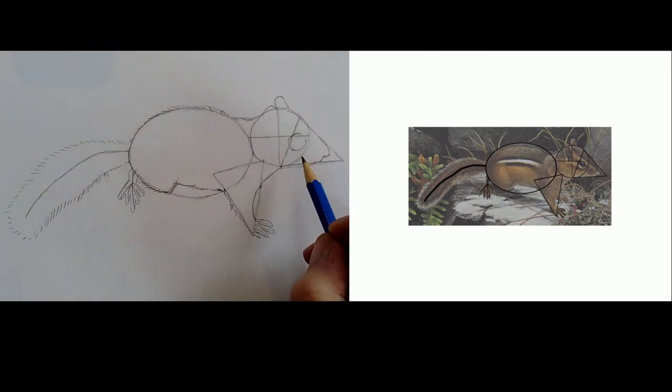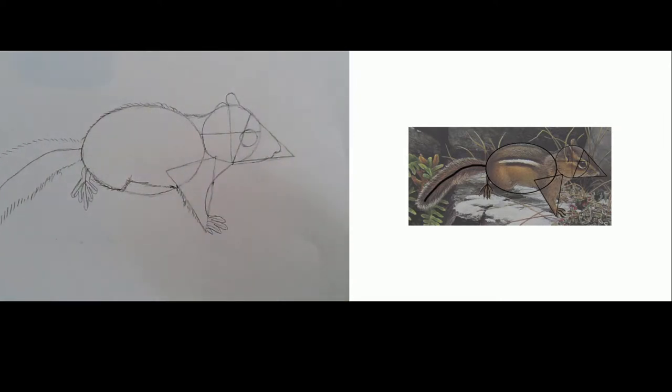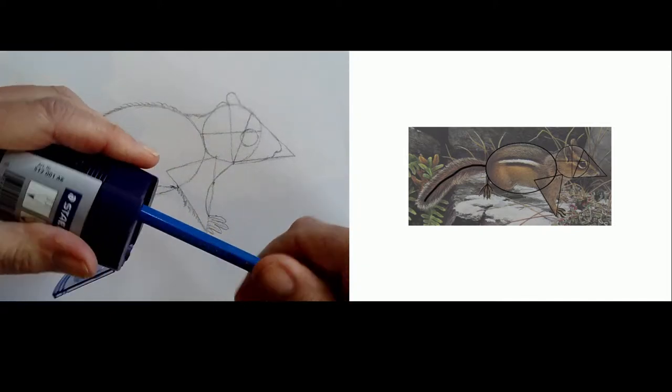Now, let's take a look at the eye. As I mentioned, I do like to do the eye once I have the shapes and the form figured out, because the eye is the real window to the soul, and it helps you become familiar with whatever it is you're drawing. So I'm going to take a close look at the eye. I'm going to sharpen my pencil. I want to make sure it's a really nice, tight point on the end of my pencil.